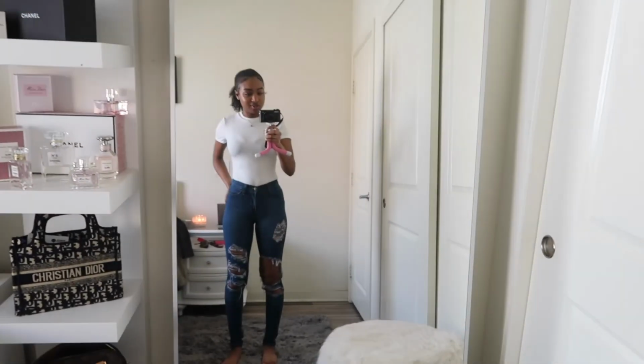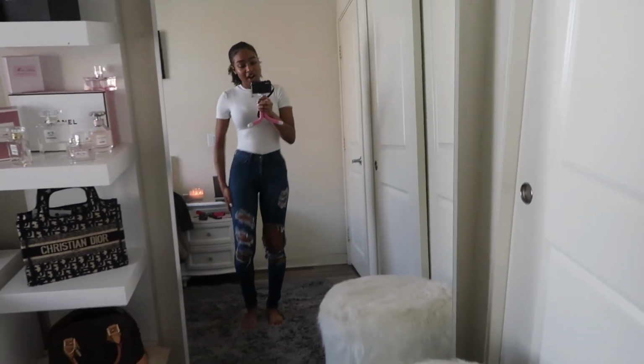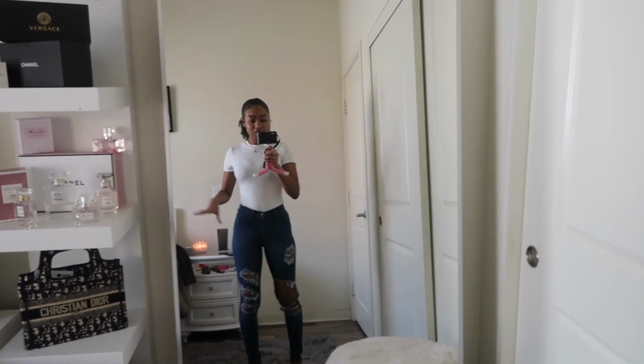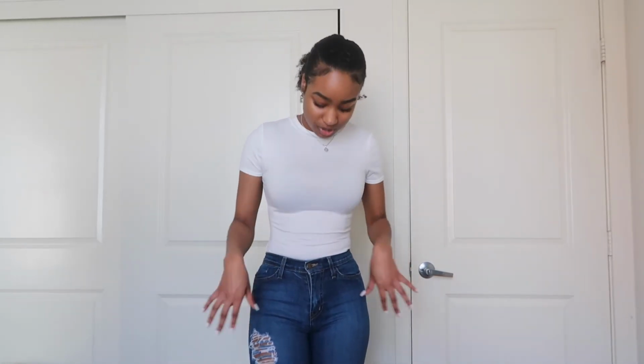I feel like everyone has these jeans. If you shop at Fashion Nova, there's no way you can't have these jeans. I think these are called the beach bum jeans or something like that. They're very good. They go all the way down to the bottom. I usually just roll them up, and the rips are very, very cute and flattering. I rate this bodysuit a 10, and these jeans, they're cute and stylish, but they're just very not comfortable.